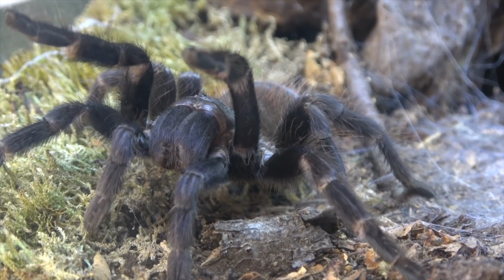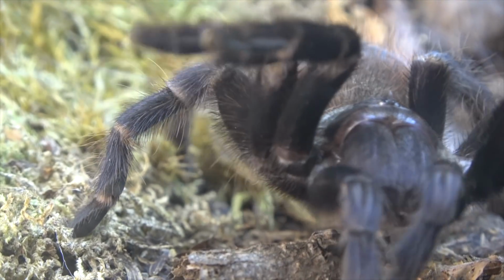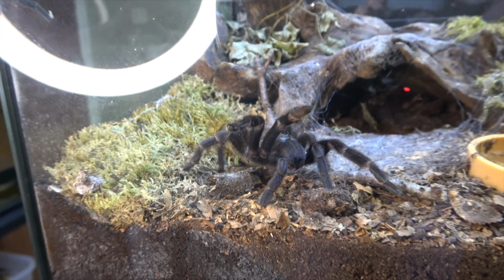There she comes. You can just see the blue hint in some of the colouring on her legs. Also on her fangs there, you can see that slight blue colouring. Very pretty spider.